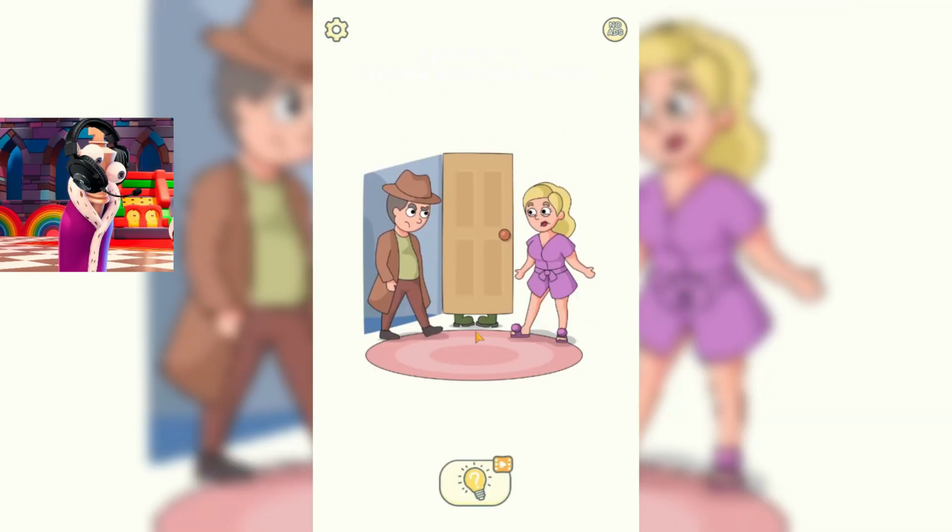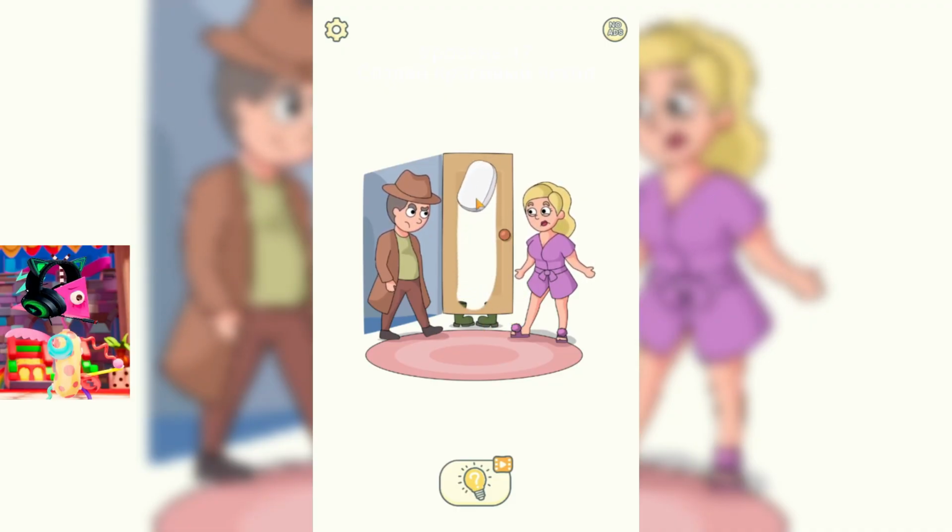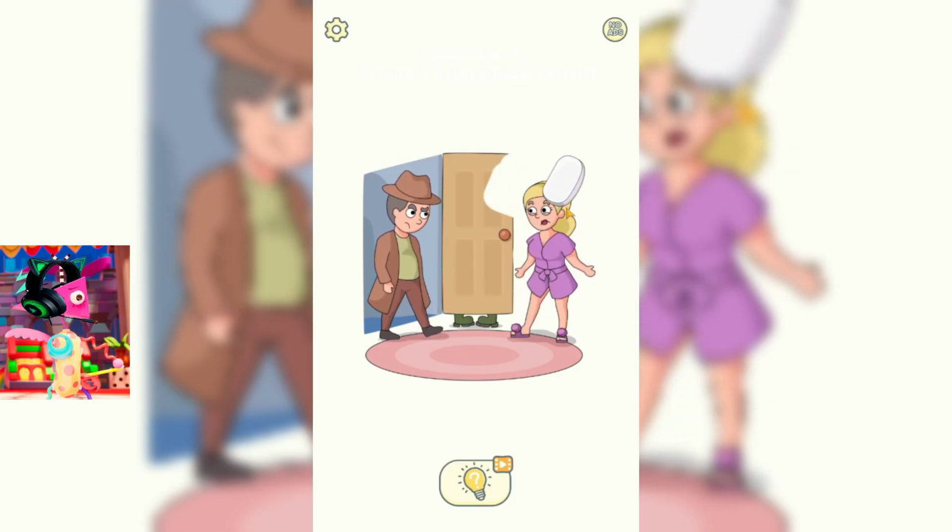This woman is hiding something from her husband. It seems to me that these legs appeared here for a reason. Perhaps there is someone behind this door. Nobody's here. It turns out that these are just shoes that are standing outside the door. So maybe she has something hidden under her robe.